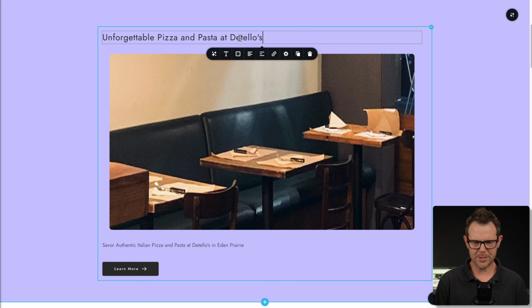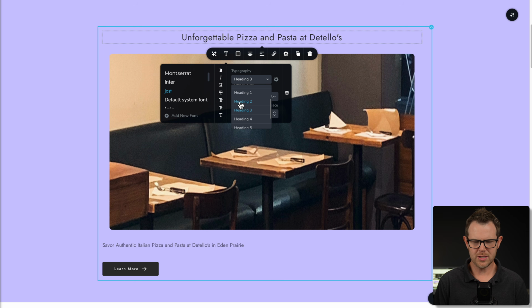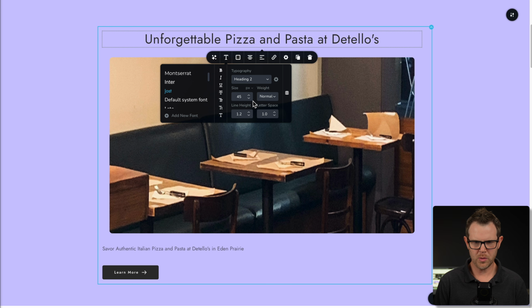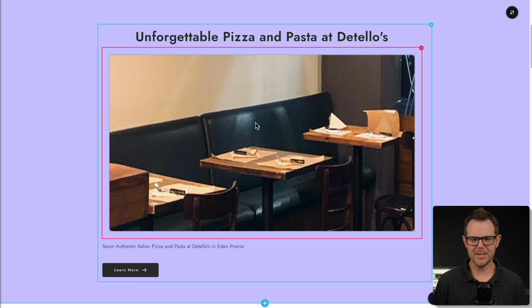Now, I think I would like to center up this text, so I'm just going to do so here. Looks pretty good. I think I'd like to make this a little bit more bold, so I'm going to click on the typography option. I'll change this to an H2. I think that's more appropriate. That automatically made it a little bit bigger, but I'm also going to update the weight to be semi-bold. Okay, now we've got to do something about this image. It looks kind of depressing.